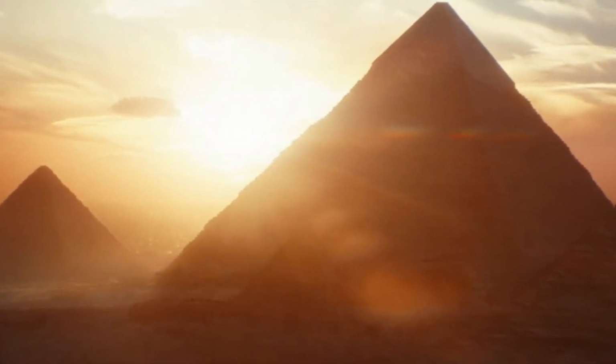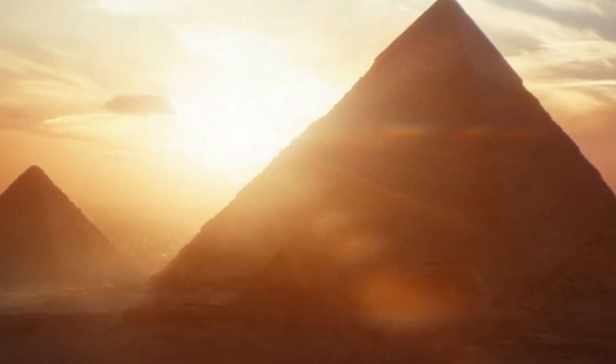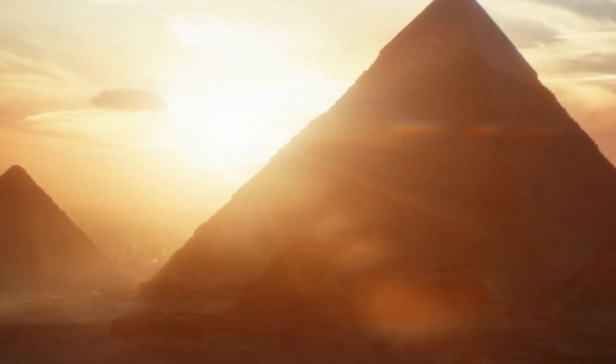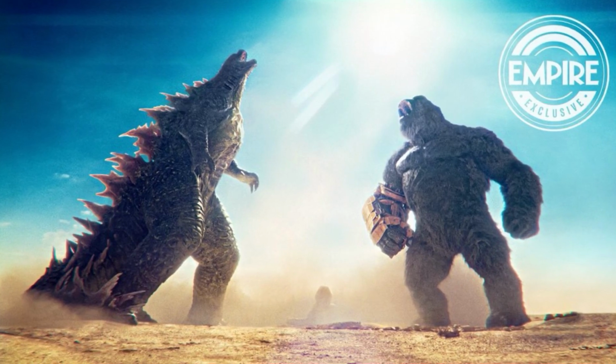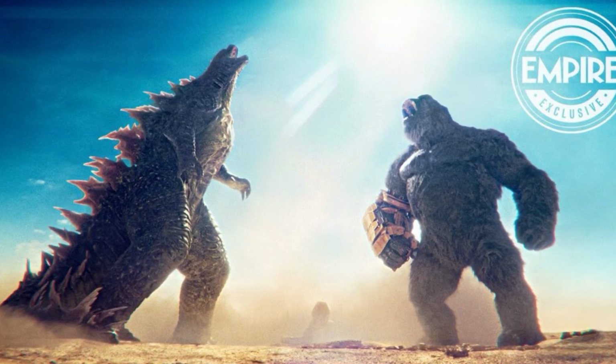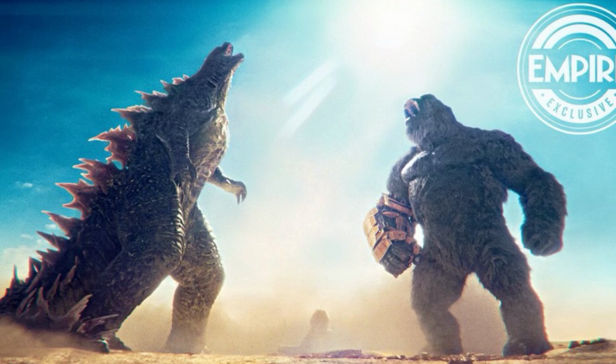But I just loved this scene. You could feel the weight of these monsters going at each other. Godzilla, just when he charges into Kong, you feel the pure weight and power of these monsters. And then the punches from Kong, you can just tell they're landing. And this scene was very well done.